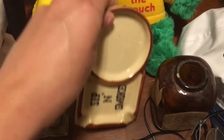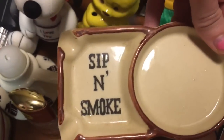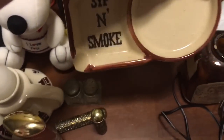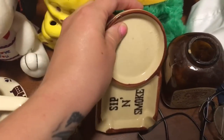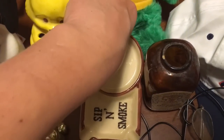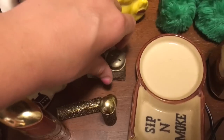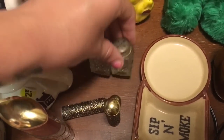Then I thought this was pretty neat as well, this ashtray, this sip and smoke. I guess you're supposed to put your drink here and your cigarettes here. Either way, I thought that was kind of neat, and you just don't see this stuff very much, especially at garage sales. So I just went for it and figured I'd be listing for a while, and it'll keep me going through the winter, that's for sure.